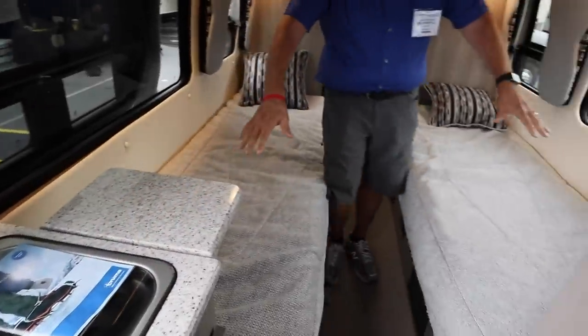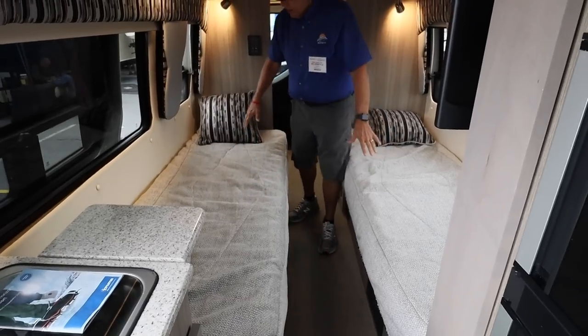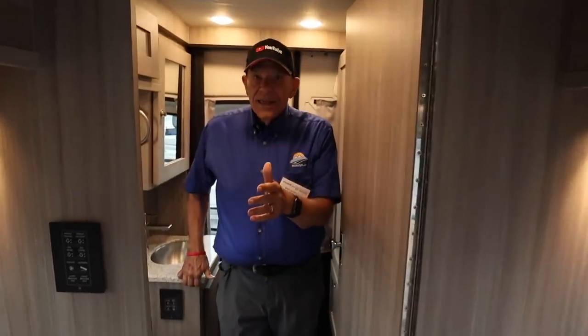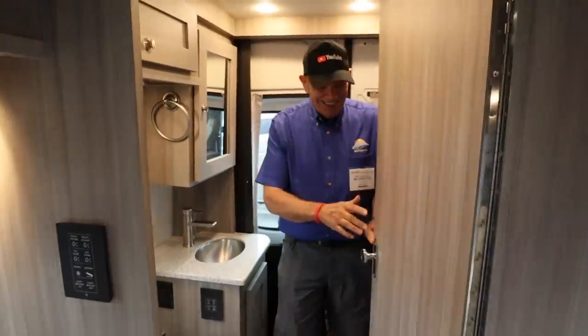And here are the beds. They're two twin beds with a nice center aisle. This is the rear bath. It is all in the back. Let me show you, there's a door. This is the door.